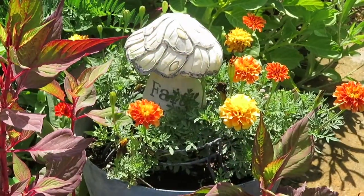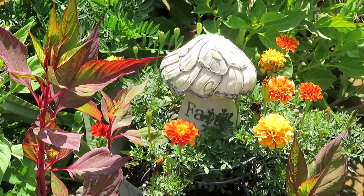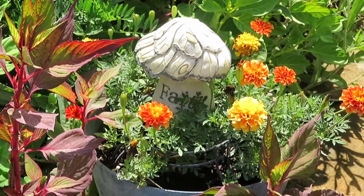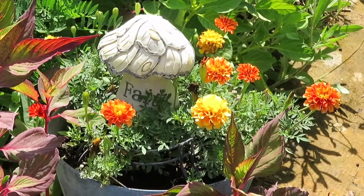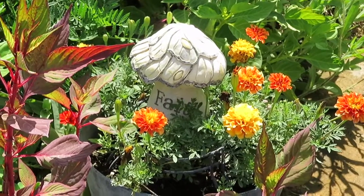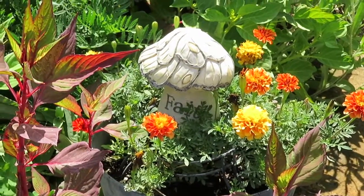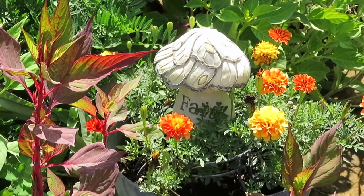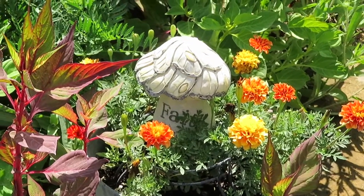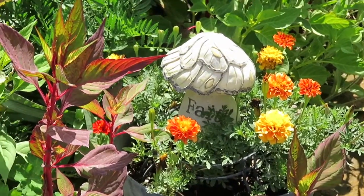Pretty little marigold. I think it was called strawberry blonde marigold. It's really turned out to be pretty. I want to save seeds from that. I hope they come back. Sometimes, of course, they come back true to the seed they were taken from and not the actual seed that was hybridized into, but we'll give that a try for sure.